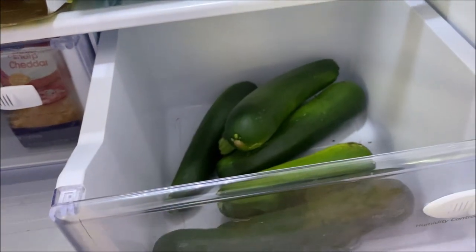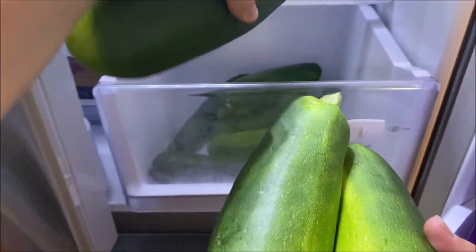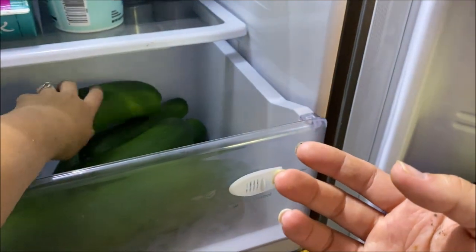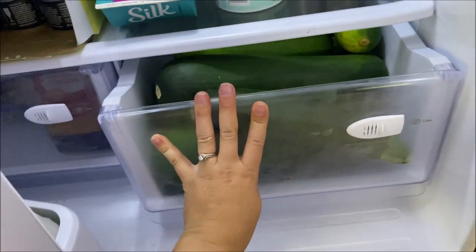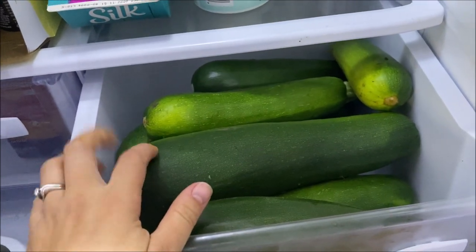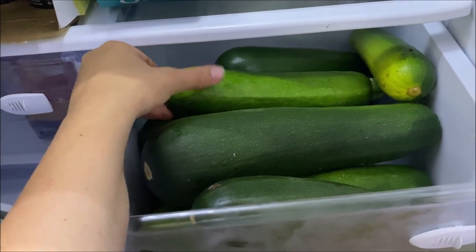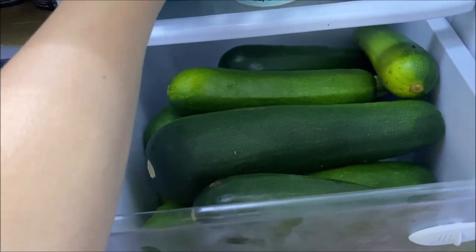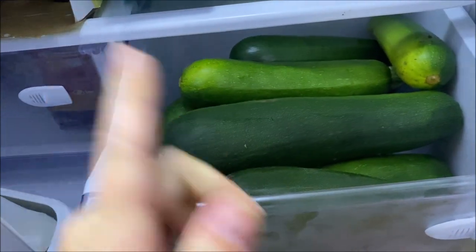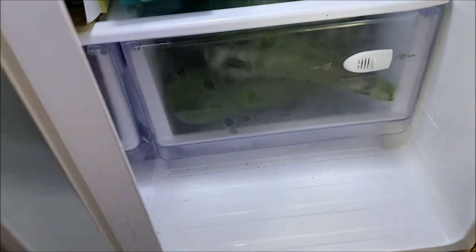Otherwise, this is my already full drawer of zucchini, and we're going to be putting more into it. And that is a very full crisper full of zucchini. So what I'll probably end up doing is a few of these will probably go to the chickens. Some will be made into muffins, and I'll probably be making a few dinners with zucchini. I did also buy some cottage cheese to maybe make some lasagna. And if you slice them thin this way, you can make lasagna noodles. So I might be trying a little of that.